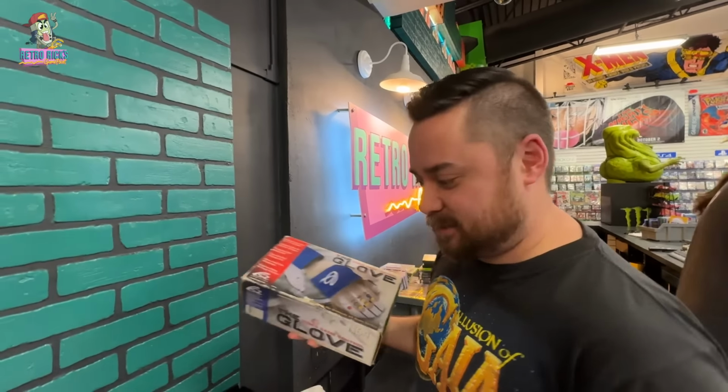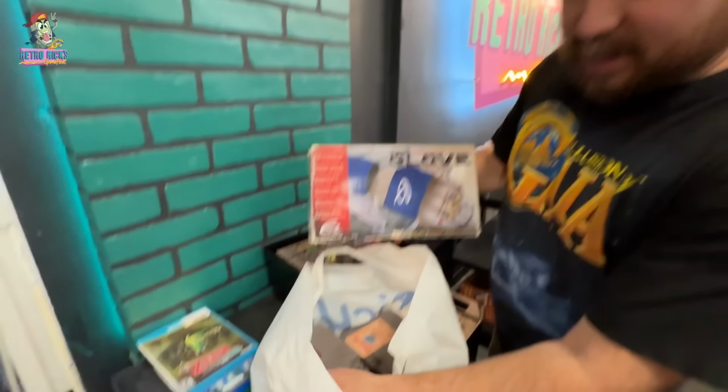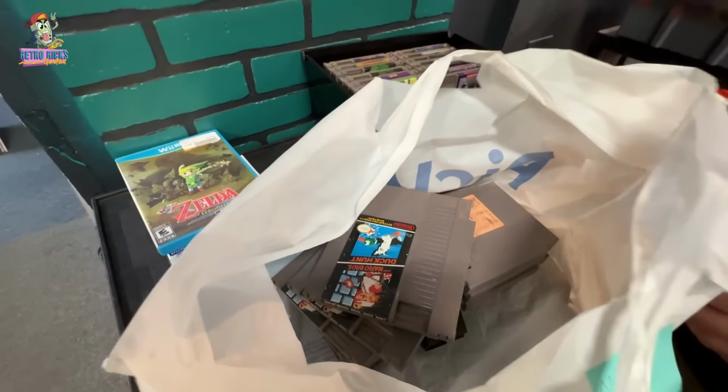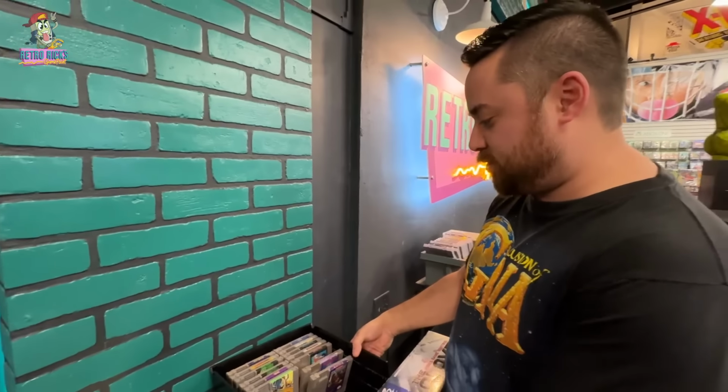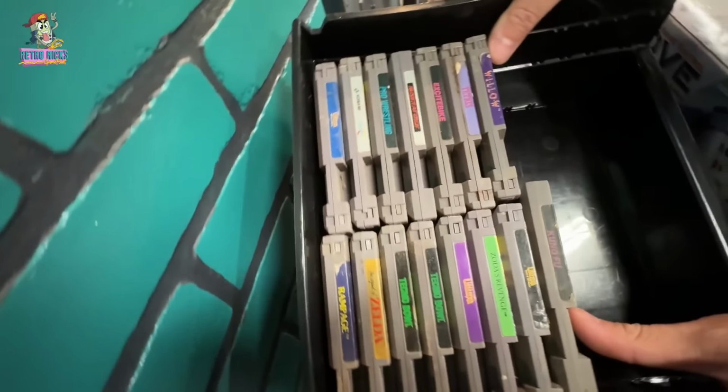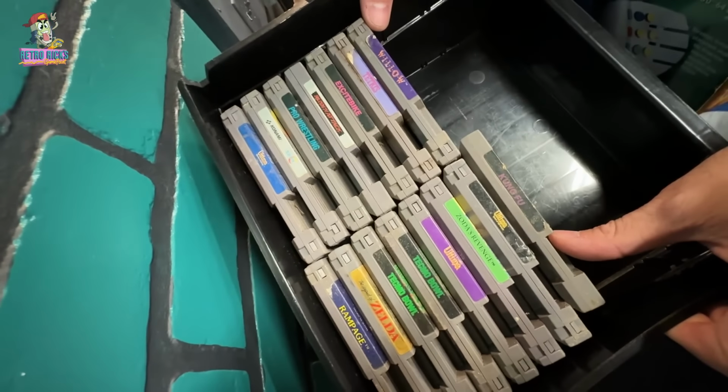So, look, another trade's coming in right now. Goodness gracious. So here's a bunch of NES games. I already looked through these. These were pretty much just kind of run-of-the-mill stuff. But we have some of the better ones right here. Tecmo Bowl, Willow, Ultima, Super C.